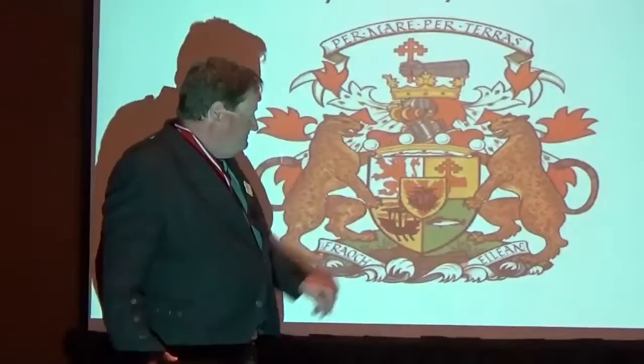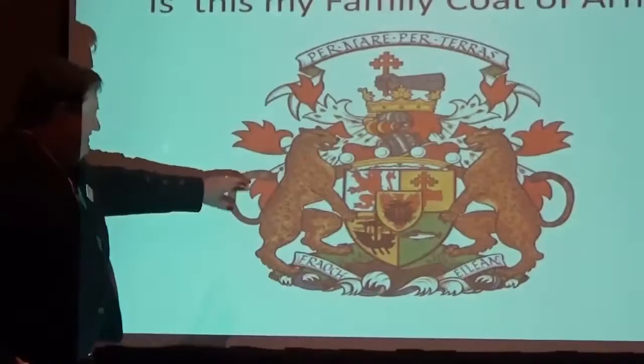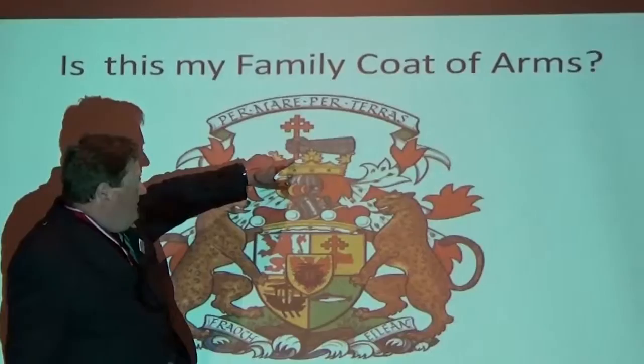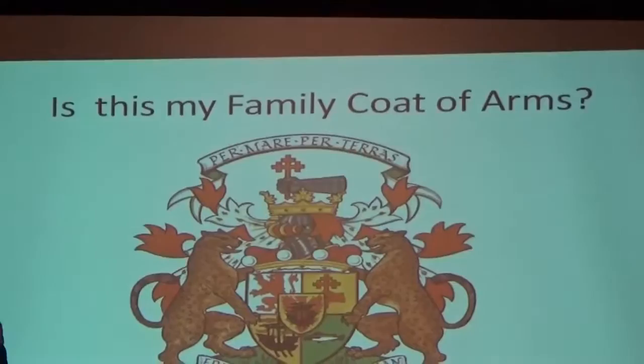So you can tell by looking at a coat of arms what place in the family someone is. There's no border around the edges. It's all the undifferenced arms. And then for supporters, these are the supporters. And you'll see when you see the Slade arms, they're slightly different. And on top is the hand in armor, with the red cross fitchy, little fitchy. You can see the pointed bottom. And then above the top is a motto, per mare per terras.